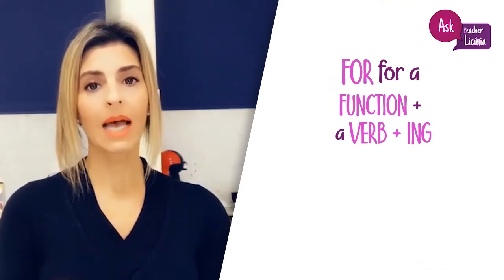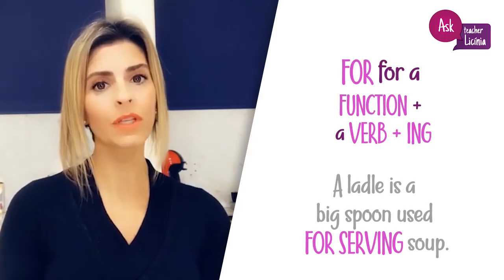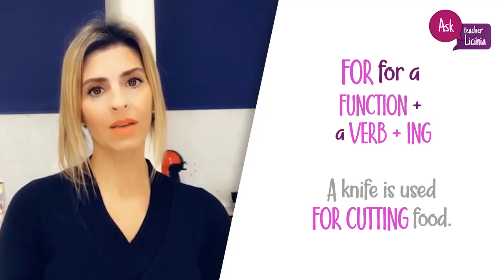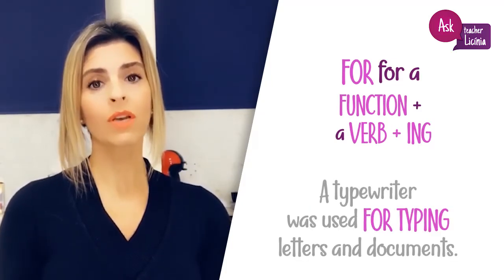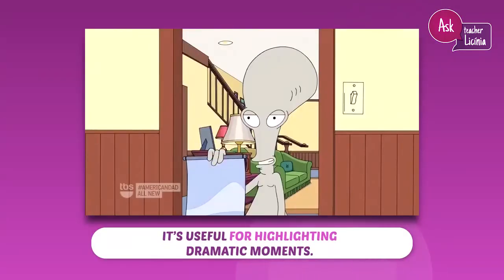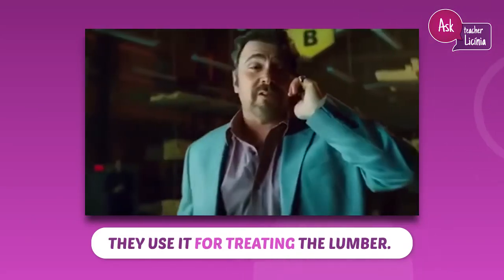For example, a ladle is a big spoon used for serving soup. A knife is used for cutting food. A typewriter was used for typing letters and documents. Useful for highlighting dramatic moments. Useful for calculating the number of atoms in a substance. They use it for treating lumber.